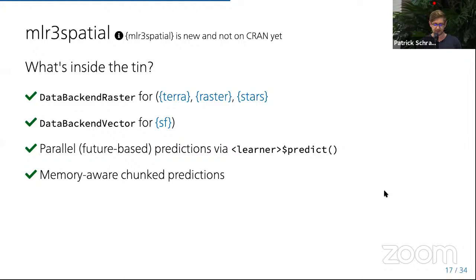And the last point that's actually quite unique is that we have memory-aware predictions, which means you can do these predictions in chunks. At some point you need to load the raster data into your memory, even if you just do it on a subset, and this takes a lot of memory, and sometimes it exceeds your memory. Not everybody has a huge server. We have the option built in now that you can select a chunked way of doing this prediction. It takes a bit longer, of course, than doing everything at once, but at least it offers the possibility to conduct these large predictions at all. And this is not available in any of the native packages directly.